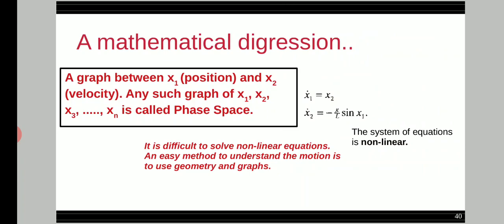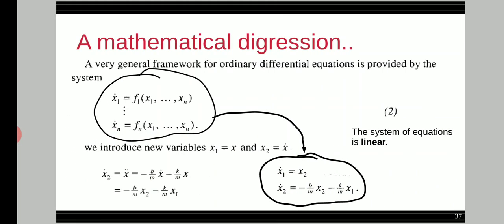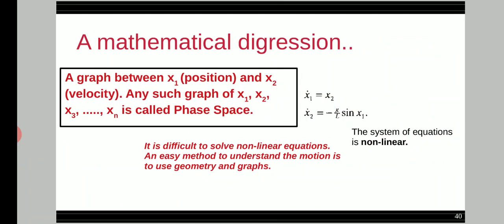আচ্ছা এবার গ্রাফটা কার কার মধ্যে হবে? a graph between different variables. তাহলে আমাদের এই এক্সাম্পলে this we have two variables, right? x1 and x2. তাহলে গ্রাফের x axis এ the variable will be x1 position, y axis the variable will be x2 which is velocity. x2 you can see here x2 is x1 dot, so x2 is velocity. তাহলে along x axis there will be position, along y axis there will be velocity.